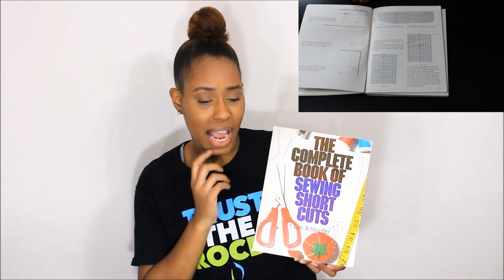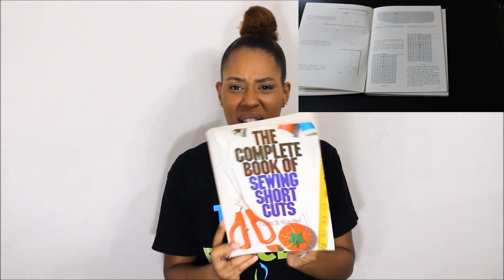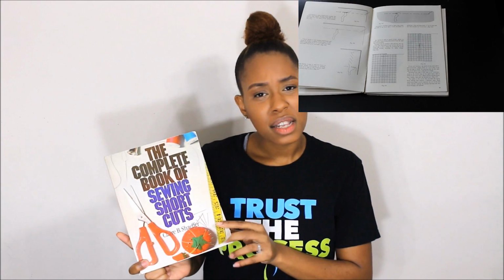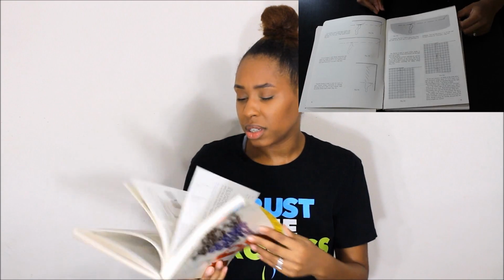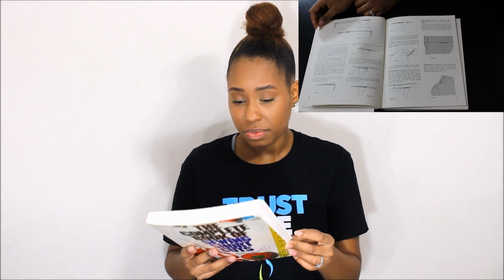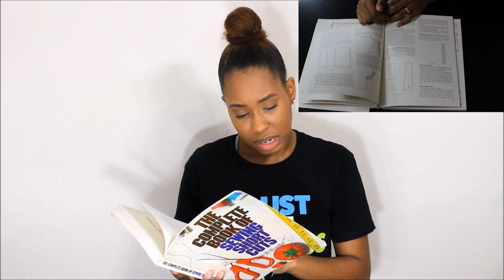I actually got this book off of eBay. It's a used book. It's a little run down, but all the pages are here, and that's all that matters. And it's a paper book. It seemed pretty old, really. Let me see if I can find the year. Yeah, 1981.